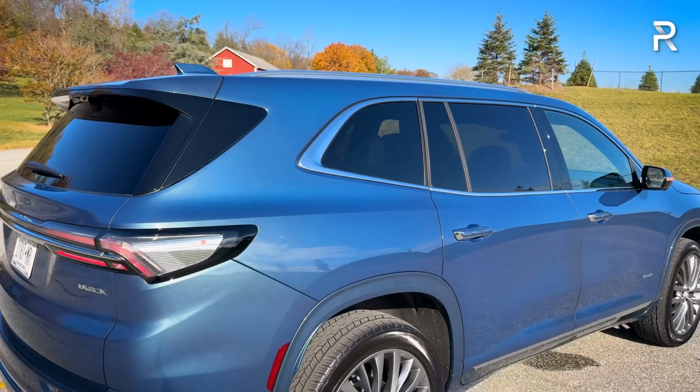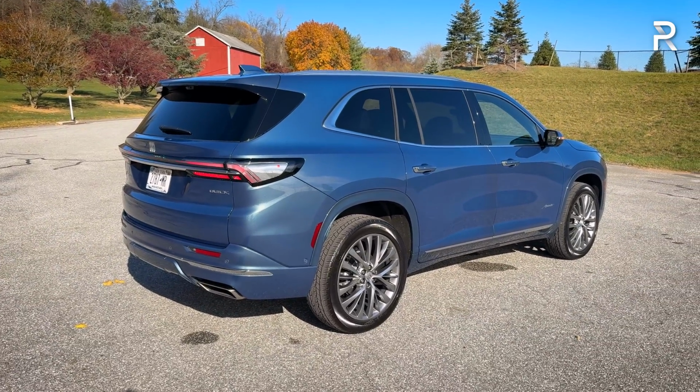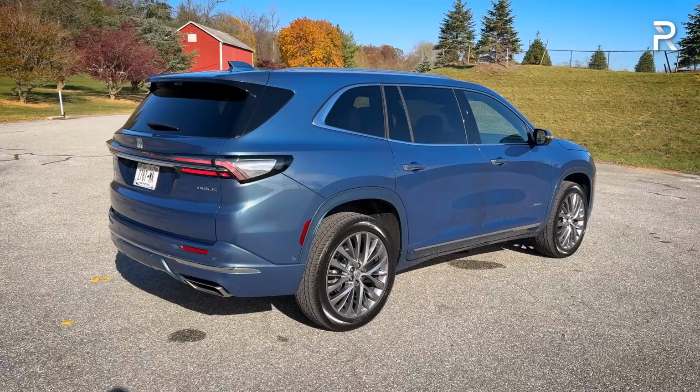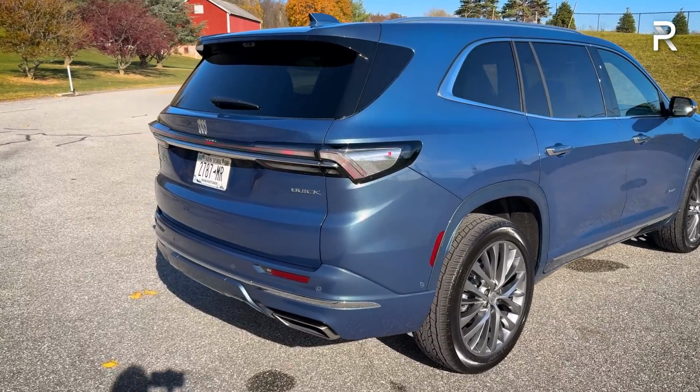And I'm backing away from this angle here. You can see the new Enclave definitely looks a little bit less minivan-like, but it also still kind of gives you that family vehicle vibe. I have to say, I do prefer the rear end styling of this vehicle more than the front.